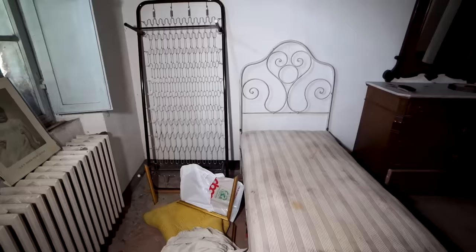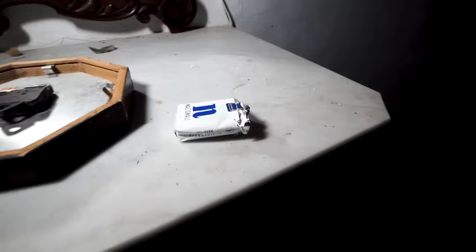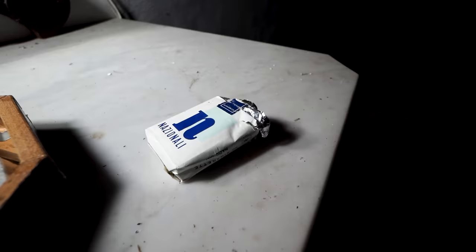And we have this steel bed, but you can immediately see that it's Italian with the shapes on it at the end over there as well. Wow. A vanity and a mirror in between. Oh, there are some packs of cigarettes. They're still full. And they don't look like modern cigarettes. I thought they were from some explorers or some people that have been in here, but they are from the people that once lived here. These are the last cigarettes.